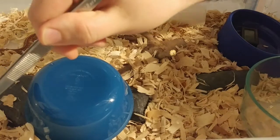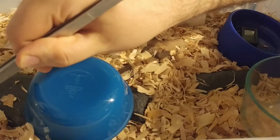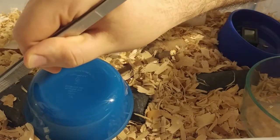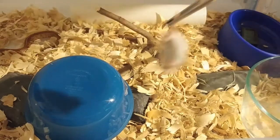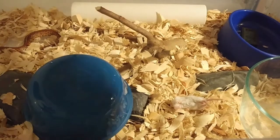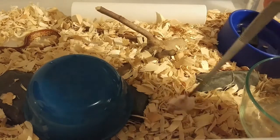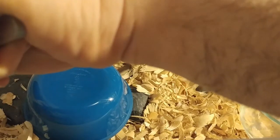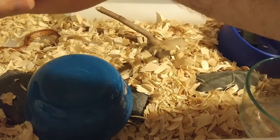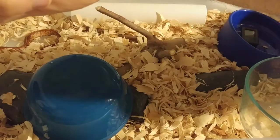Eat the mouse? Or are you just going to continue to hide? I dropped it because I was switching hands. Well, there you go. Snake does not want to eat a mouse even during a thunderstorm.